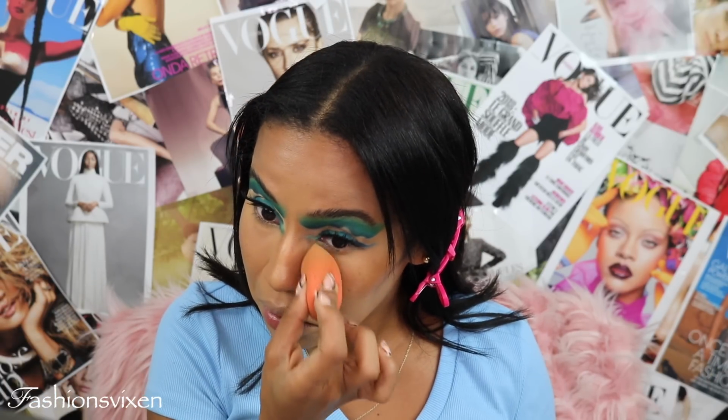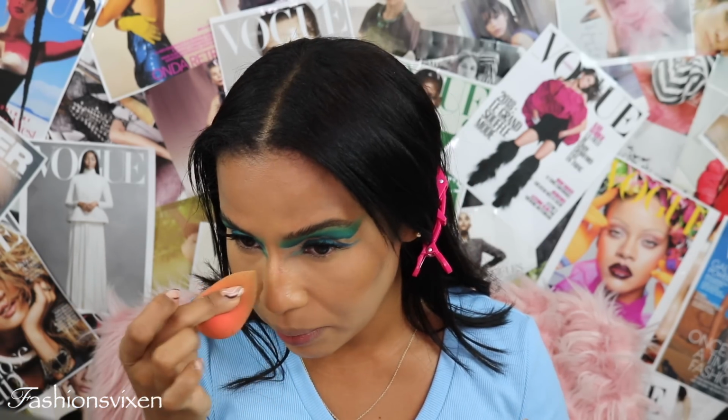Okay, I might have to do a full face of this next time. I like the coverage. I like that it feels lightweight, but this reminds me a little, and I don't know if I'm reaching right now, but it reminds me of MAC's Full Coverage Powder Foundation as well. It gives you that seamless look.